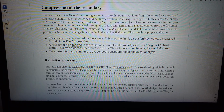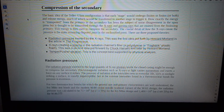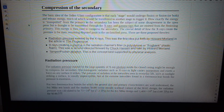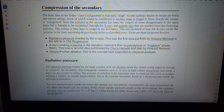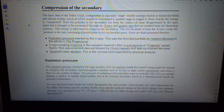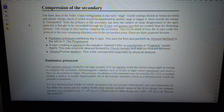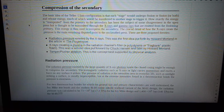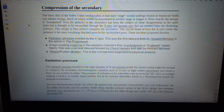How exactly the energy is transported from the primary to the secondary has been the subject of some disagreement in the open press, but is thought to be transmitted through the X-rays and gamma rays that are emitted from the fissioning primary. This energy is then used to compress the secondary. The crucial detail of how the X-rays create the pressure is the main remaining disputed point in the unclassified press.